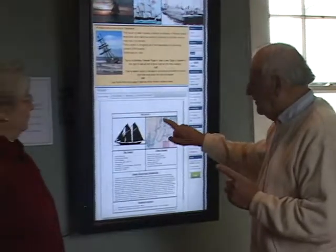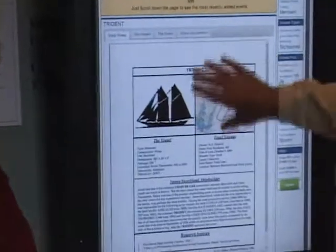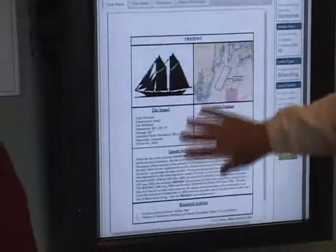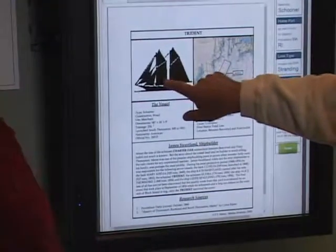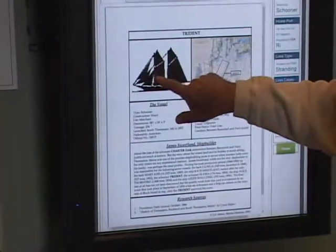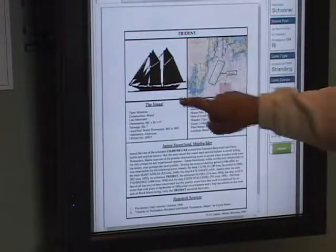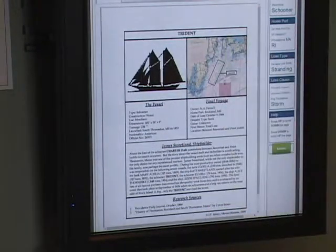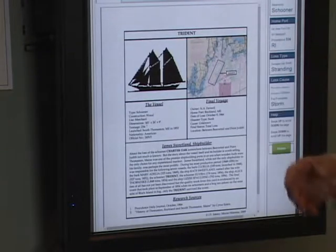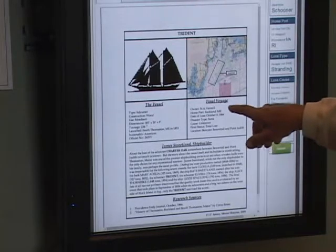And here's an example for one vessel, for example, that was a schooner. And what we do is a marine historian actually prepares this document that shows the silhouette or the photograph of the vessel, the location on where the incident took place, and a description of the vessel, including where it was built, the size, the type, and also if it had a registration number, and then the incident itself of what took place.